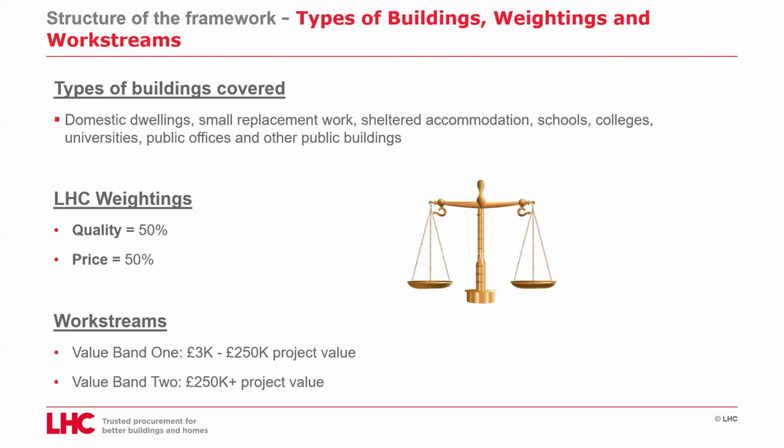Whilst it would be best practice to have 50-50 price quality split on a project by project basis, we do recognize that clients prefer flexibility around weightings, so they are fit for purpose. Hence, with this in mind, our frameworks have been set up to ensure flexibility for our clients by allowing them to adjust these weightings based on their own requirements.